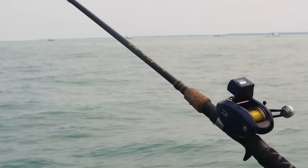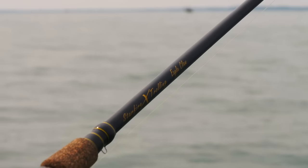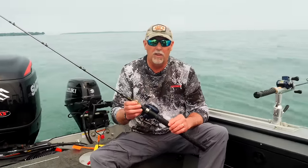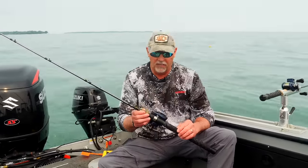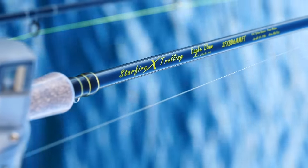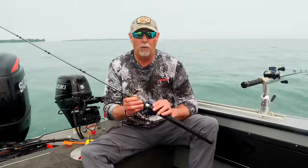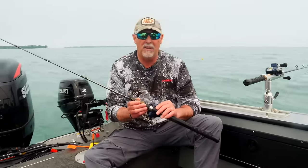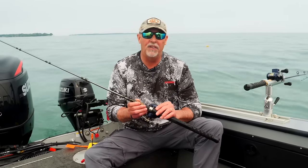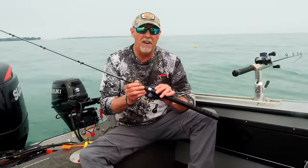Now, there are two actions here. There's a 7'6" and there's an 8'6" rod. Jake and I typically prefer the 7'6", but there's a lot of guys out there that look for a little bit longer rod, so there's both actions available. What I think is important in an inline planer board rod is that, number one, you're going to own a lot of these, so they have to be affordable, and we definitely have an affordable rod here. Number two is they have to be durable. This needs to be a rod that you're going to buy this year and you're going to fish it for 10 years and not worry about the rod failing. And again, we have a very durable rod here.